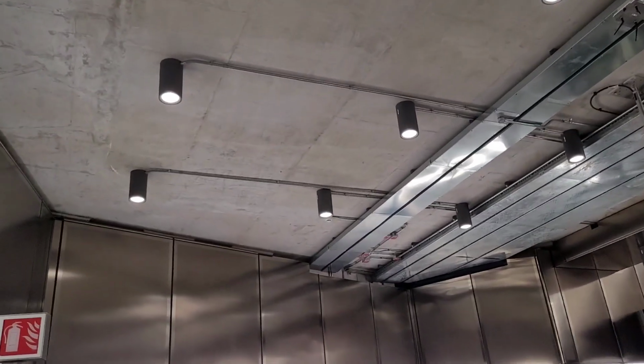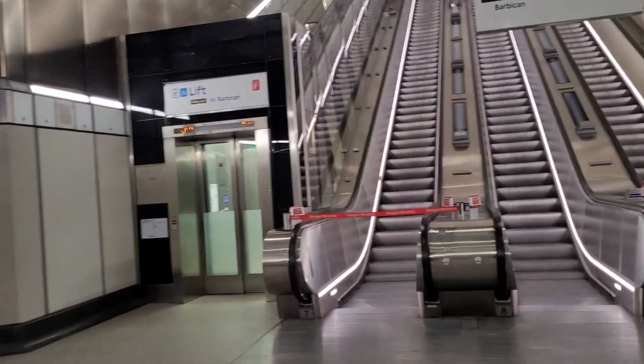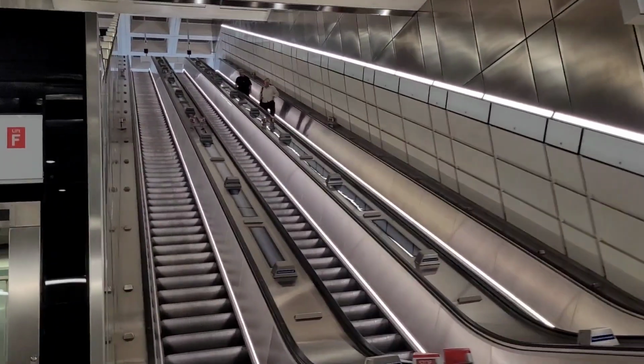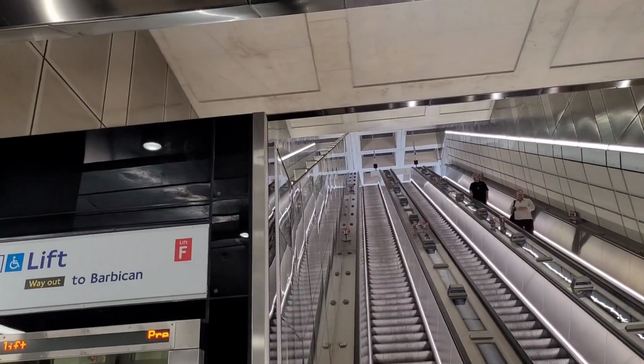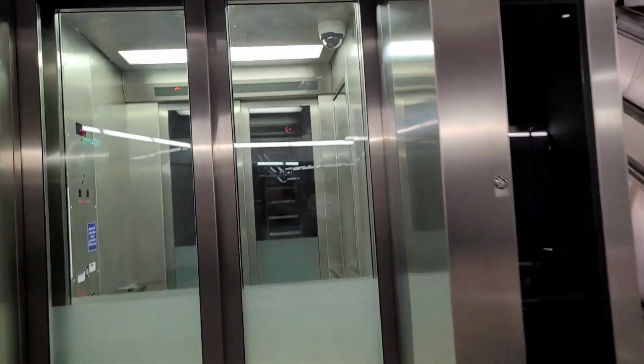I like these lights. Oh, there's another one. Let's do it again. You do get some good pictures on the escalators. You can kind of see the workings of it there. Let's go again.